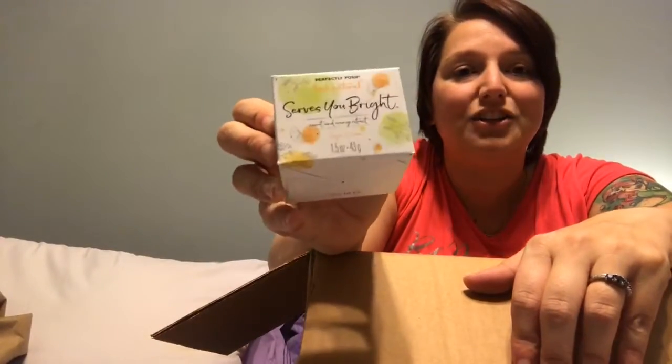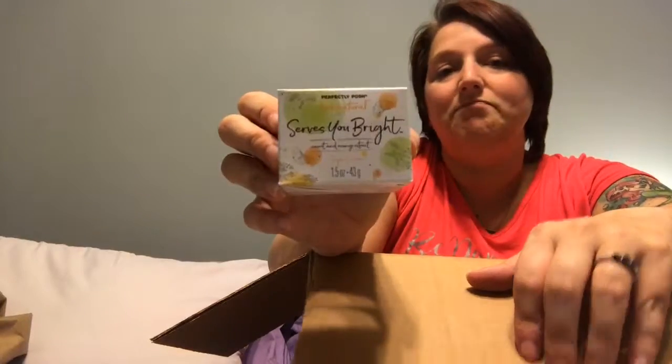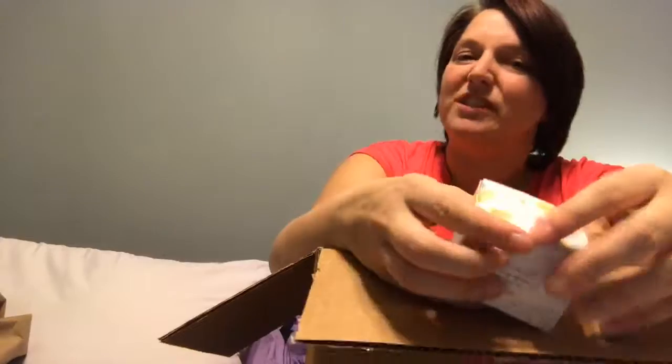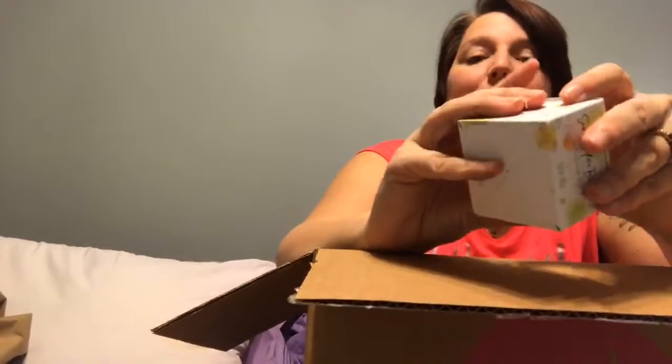Oh my goodness. These little clear dots to get things off will be the death of me. I can never get them off properly. So this is our new packaging for our Look Natural line. It's really cute, very simple. I think it looks more sophisticated. It's very beautiful.